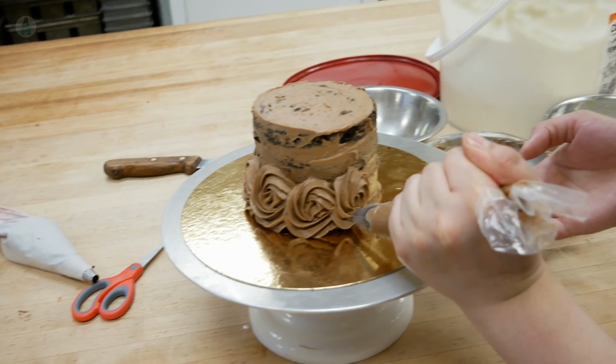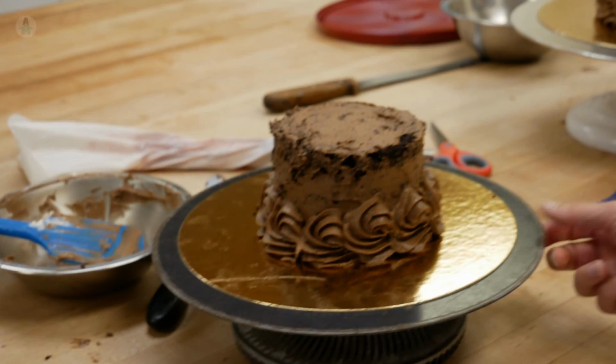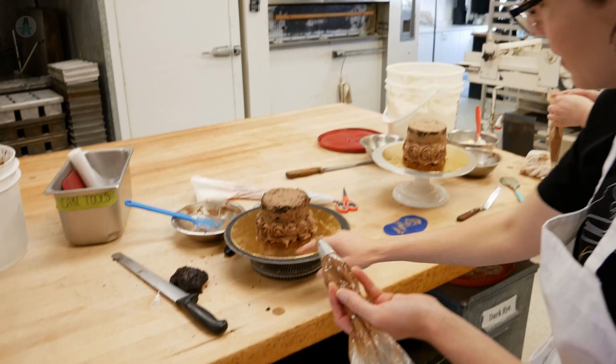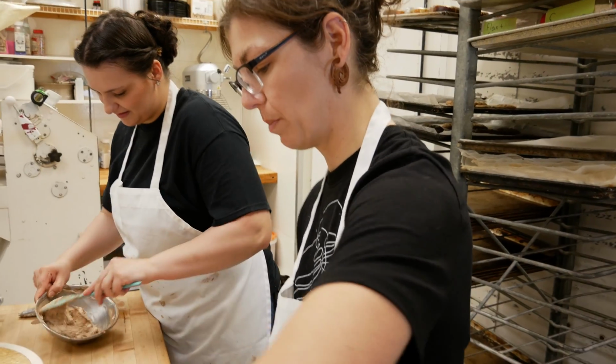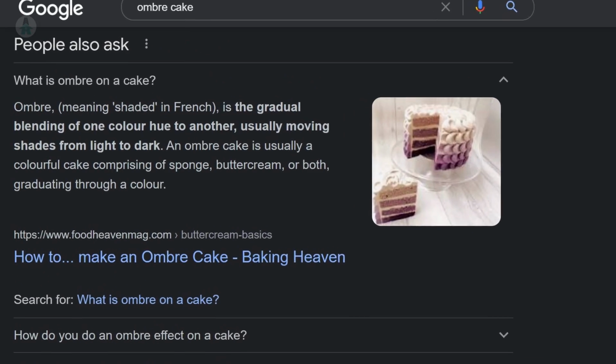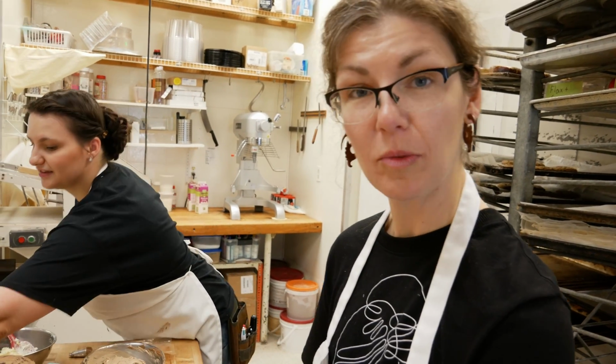I think my ganache is melting. There are some that are better than others, but that's how they go. I can see how you can get into a rhythm. And does ombre mean shadow? So it must be a French word. L'ombre? Yeah, that is shadow. Good question, Jay. Any more questions from the audience?